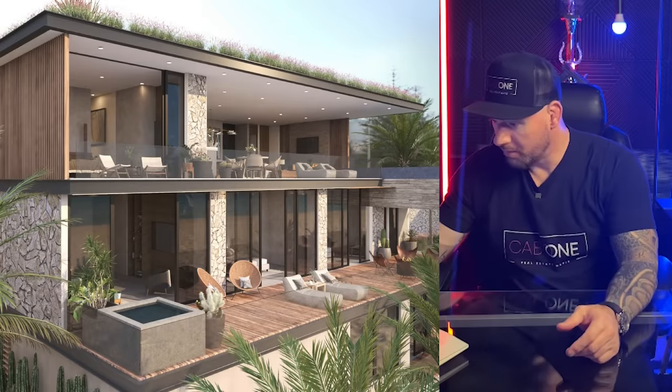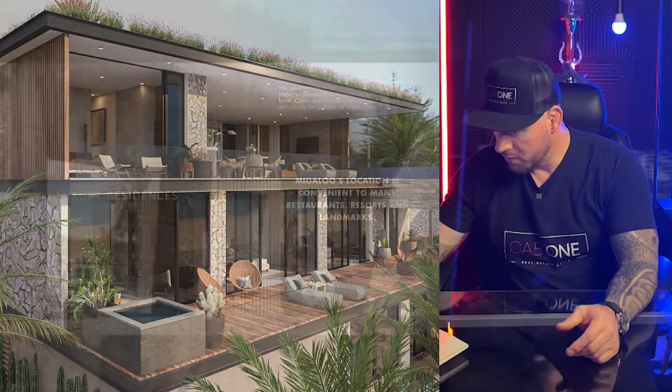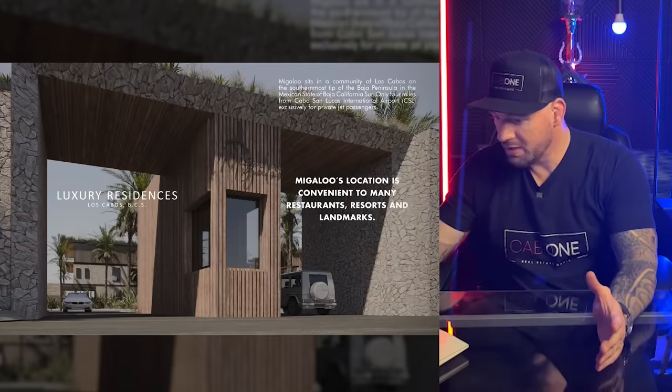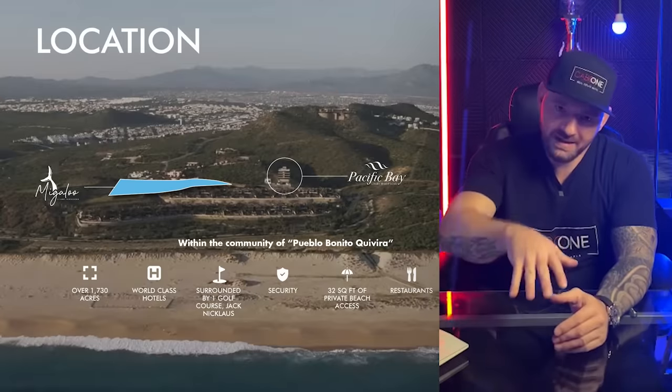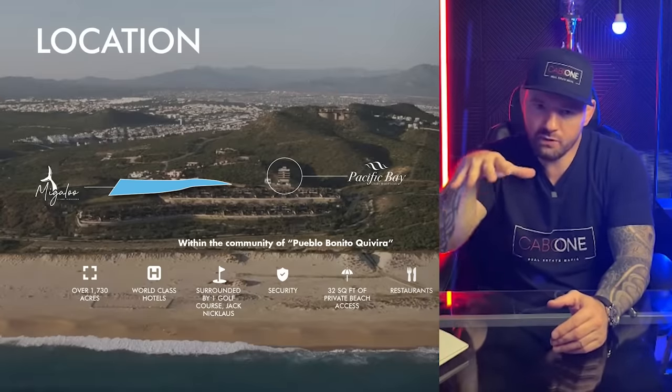This would be the level 2 and this is a level 3. So you're gonna have a nice big entranceway here. It's not gonna be quite as big as this, a few more feet down, but it's pretty close. Got the G-Wagon there, baby. Let's go. So this property is located right behind and right to the side of Nueva España.